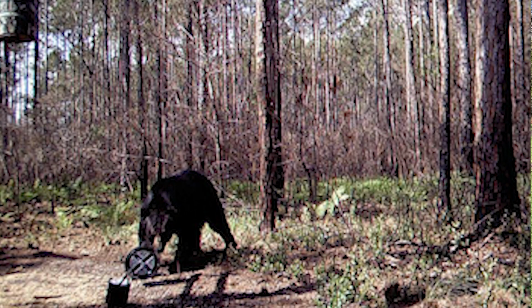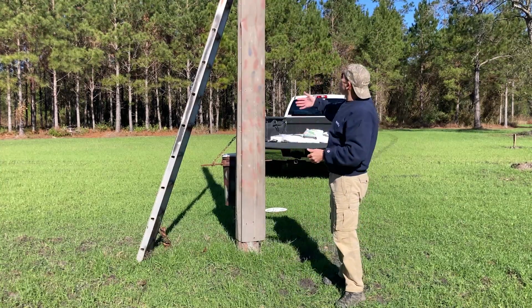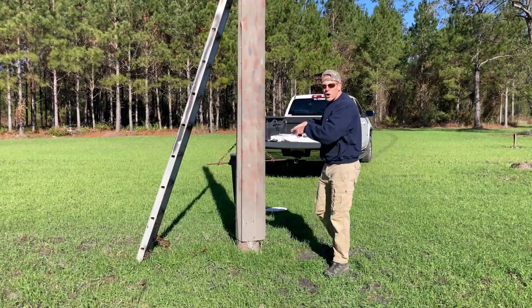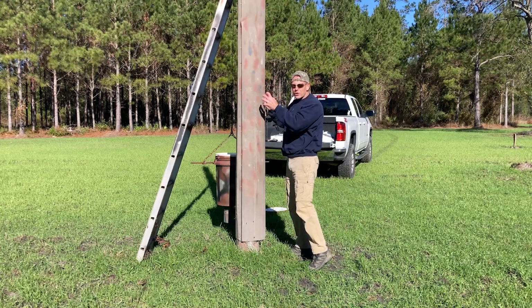So what we went to was a piece of sheet metal. I actually found this alongside the road. It had blown out of someone's scrap pile, I guess, but it is a 10 foot, 12 foot long piece of sheet metal wrapped around the pole, and there are bear claw marks all up and down this sheet metal, but they just can't climb it. They can't get their claws in here.